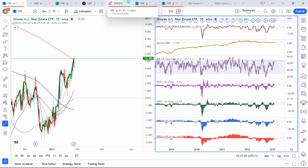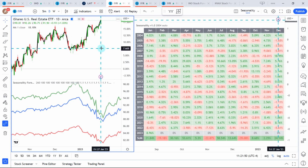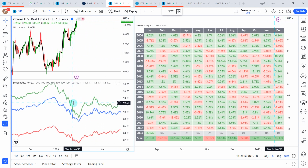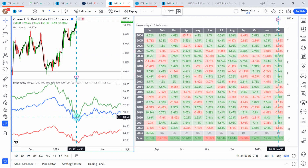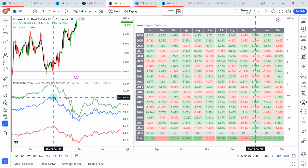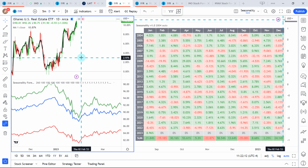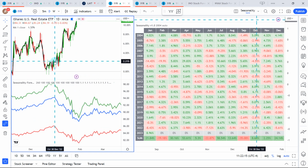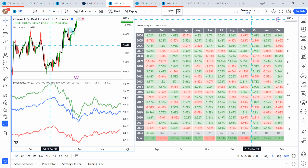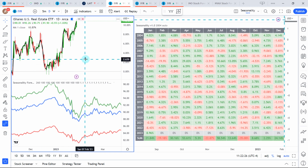Let's have a bit of a look here at the seasonality. Let's start here to the left. So we do have the seasonal forecaster. Green is the average over the last 5 years, 7 years in blue, 10 years in red. So usually the period from late December into late January is a weak period for this real estate sector. This time around, the seasonality has been flipped, but we are sort of due that weakness.